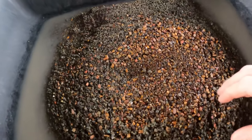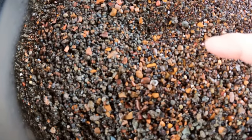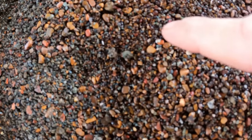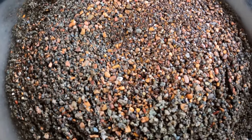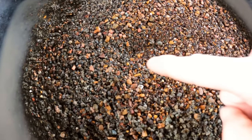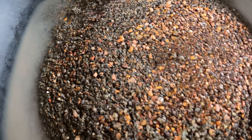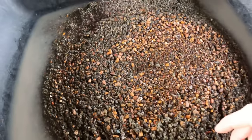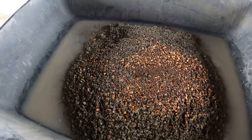Here's the concentrates. I'm seeing some spinel. There's a nice little shiny stone right there. But, you know, we don't have that huge white ring. Sometimes that's not what you want. You want these darker rocks. Could be even better if it's magnetite and hematite and spinel. You're gonna get some good diamonds out of that. That's even heavier than the quartz calcite.